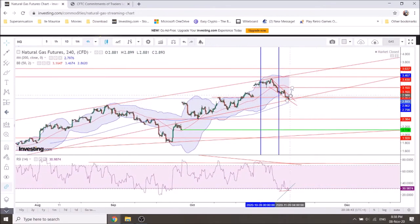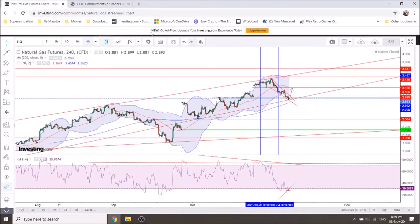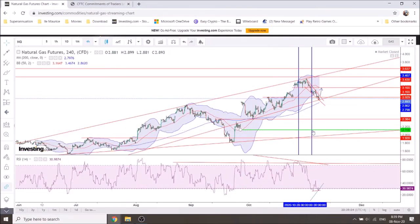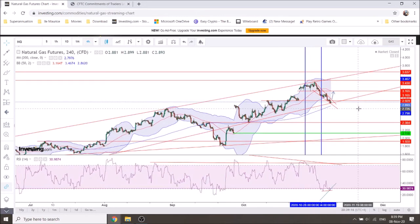That's a given, and as we can see, it only reduced, say, from 240 down to 3, which is still a 10% drop. They only reduced their position by so little. So in any case, the drop down to 2.1 is extremely possible just because of the funds offloading their positions. They will probably still be net long when they're done. So yeah, very dangerous. If you actually intend to trade long natural gas, be extremely careful.